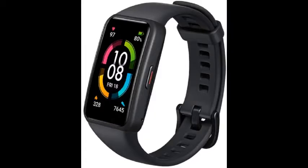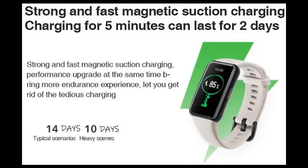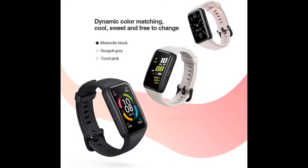It's not always easy to tell where smartwatches end and fitness trackers begin, especially when there's a device like the Honor Band 6 on the market. It's lightweight and compact enough to be a fitness tracker, and yet it has a color screen that tells the time. It could also be exactly the sort of wearable you're looking for.